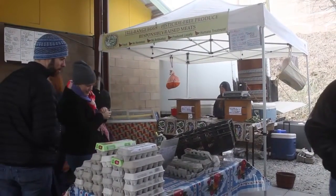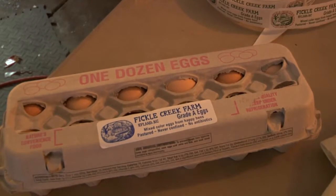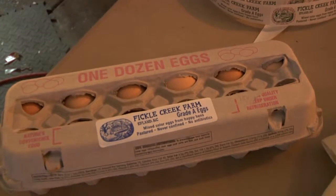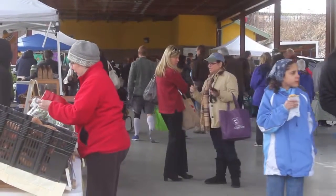We sell retail direct. We do very little wholesale. So it's not like our product is on a shelf somewhere and the only thing the consumer has to go by is the stamp on it that says certified organic. We're very lucky in that we have a customer base that really supports us. They come out to the markets in rain or shine. They appreciate what we're doing and how we're doing it.